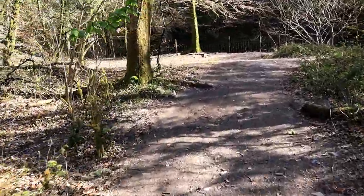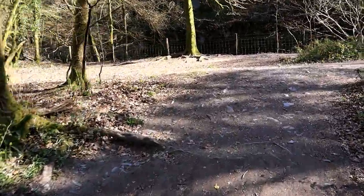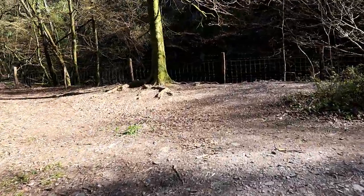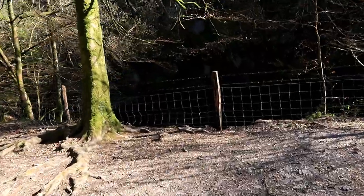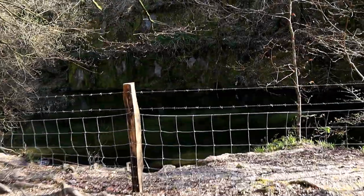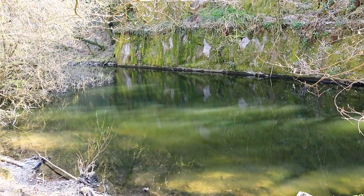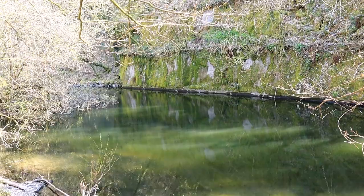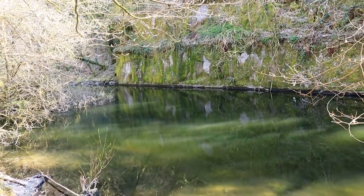So we're coming back down to the big pool at the bottom of the quarry face. I'm going to have a quick look at the pool. It's very deep pool this. So there's that. And we'll go to the top of the viaduct.